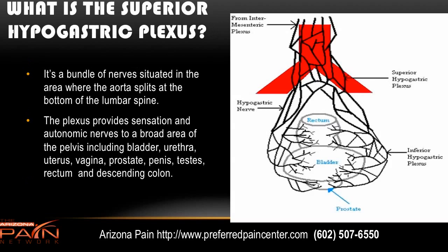So the superior hypogastric plexus is a bundle of nerves situated in the area in front of where the aorta splits, and that's seen here, into the iliac vessels, and then right in front of the sacrum. Basically you have this plexus of nerves providing sensation to all kinds of organs in the pelvis: rectum, bladder, in men the prostate, and in women the uterus, then the ureter, urethra, so penis, testes.